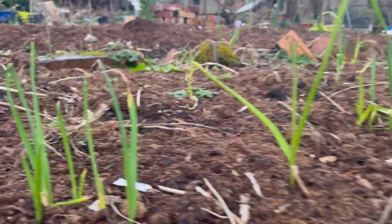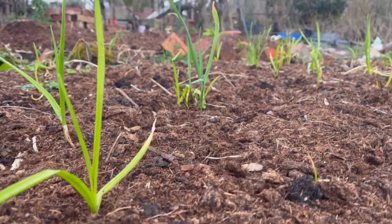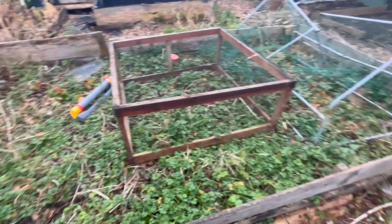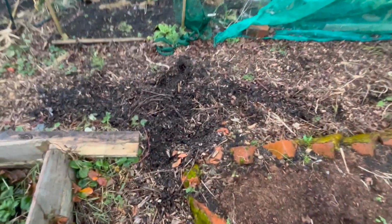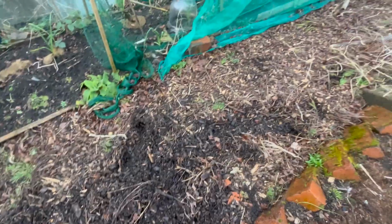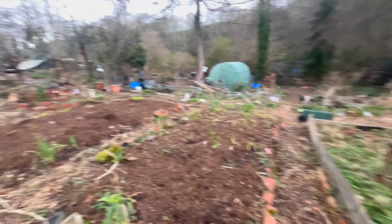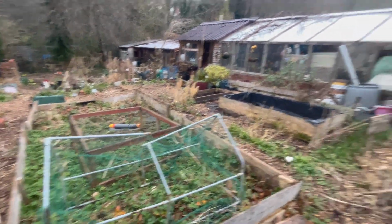It doesn't look as healthy in this bed as it does in my other beds. The strawberry bed still hasn't been pulled up and weeded yet, but that is definitely a job for this month. I've just noticed some more digging down here as well. Gosh, I think it's probably going to be a badger, isn't it? But yeah, the strawberry bed really needs doing this month.